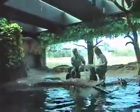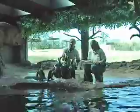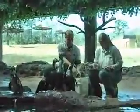My name's Marie, this is Brenda. Welcome to Caldwell Zoo's Black-footed Penguin exhibit. We have 9 penguins in here, 4 males and 5 females. And these guys all came to us from the Baltimore Zoo in Maryland.